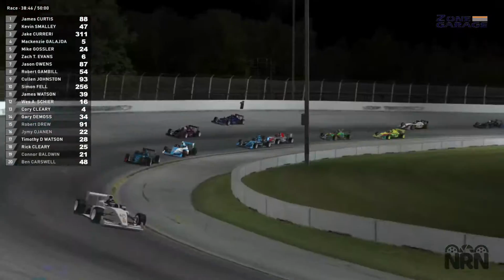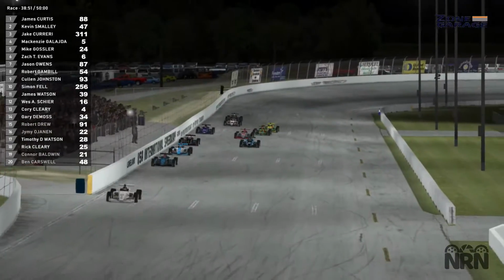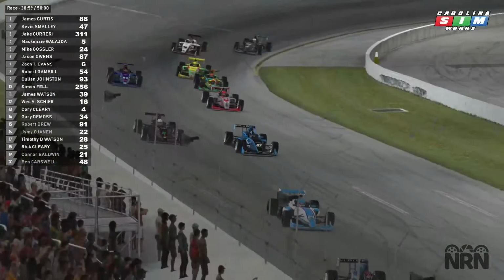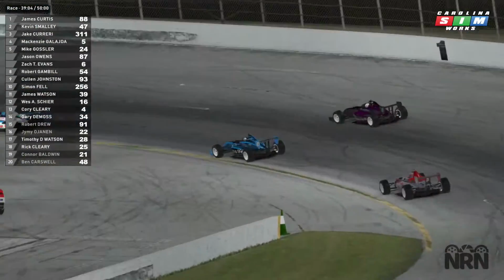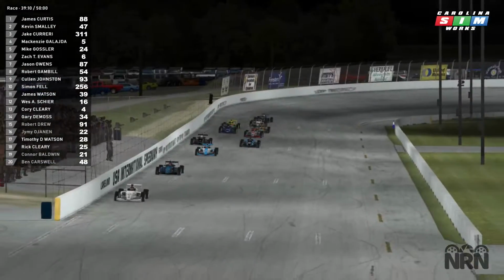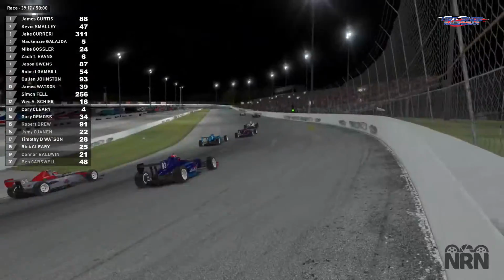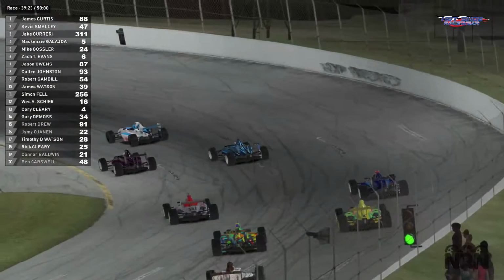Come back here, pick up this gaggle of race cars making their way through 1 and 2. Jason Owens seems like he's just trapped in a traffic jam trying to work his way through that traffic. Yeah, same thing's true with James Watson, Simon Fell, Wes Shire. They're all caught out back there in lap traffic. In fact, they're turning lap times in the 19-second range, while the race leaders are in the low 18s, or mid-18s, I should say. So they're losing a ton of time here, having to fight this traffic.